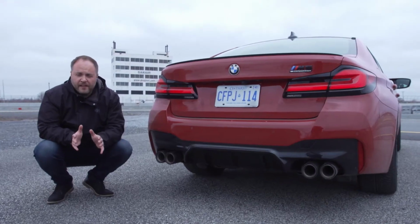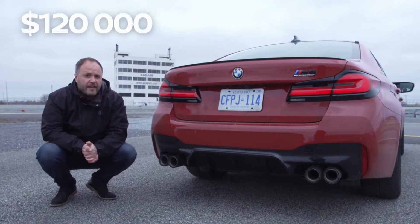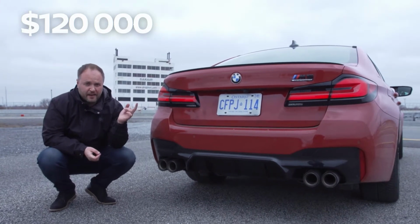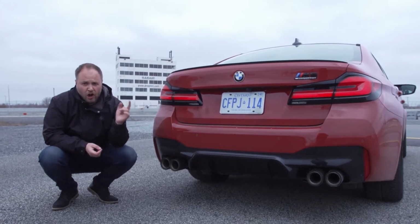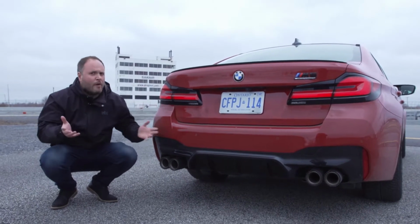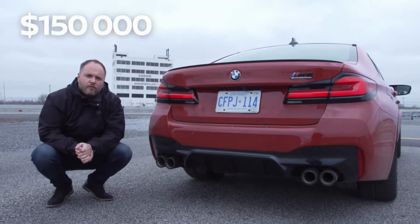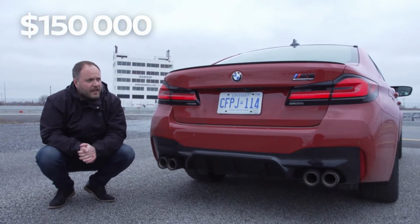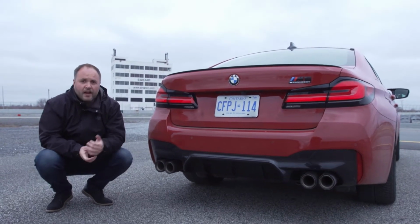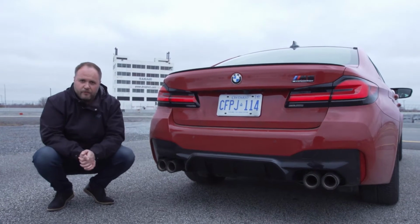Now, pricing for the 2021 BMW M5 Competition kicks off at $120,000. This one has a $21,000 package added onto it. I mean, it's pretty much the most equipped M5 you can get. Final price, 150 grand for this bad boy right here. But you're getting 0 to 100 kilometers an hour times under 3 seconds. You're getting all-wheel drive, but also rear-wheel drive. I'm going to explain that in a few minutes.